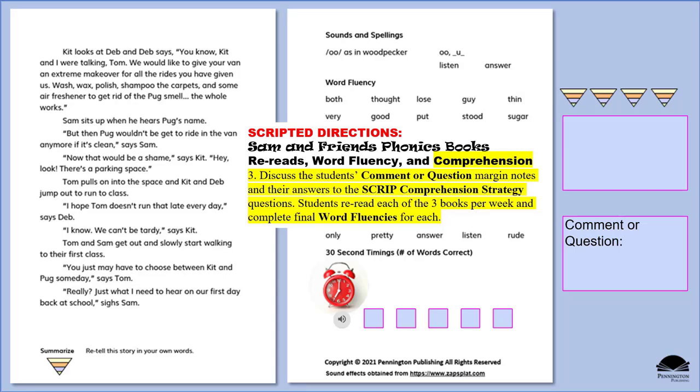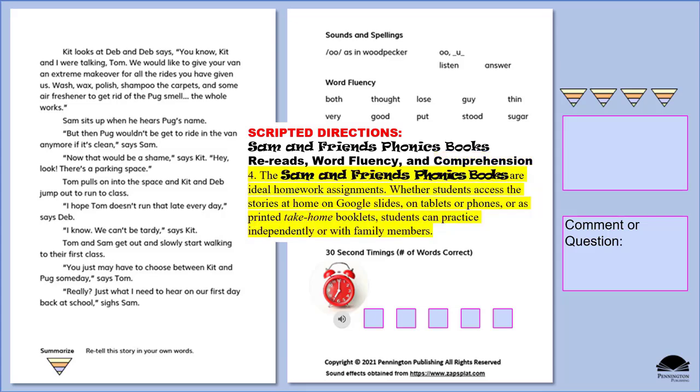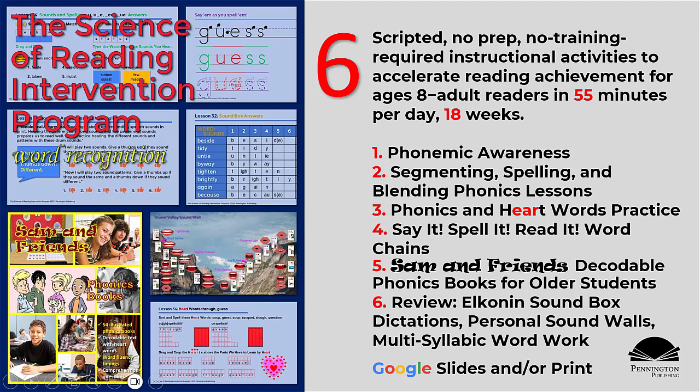Students reread each of the 3 books per week and complete final word fluencies for each. The Sam and Friends Phonics books are ideal homework assignments. Whether students access the stories at home, on Google Slides, on tablets or phones, or as printed take-home booklets, students can practice independently or with family members.